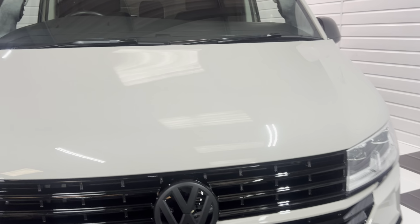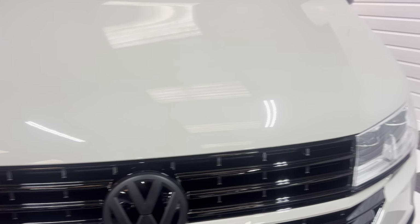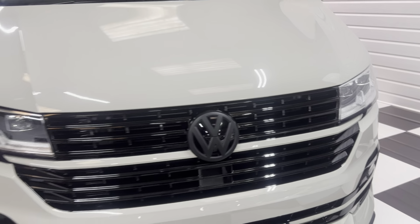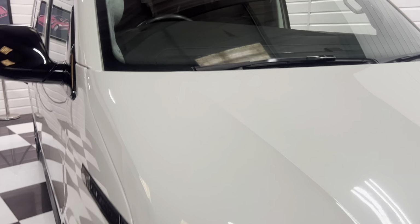As I say, the vehicle's in super condition. Just trying to find some stone chips, but can't find anything on there. Oh, just one tiny one there. Nice thing to see. Volkswagen stamp on the glass, original glass, no chips, cracks.